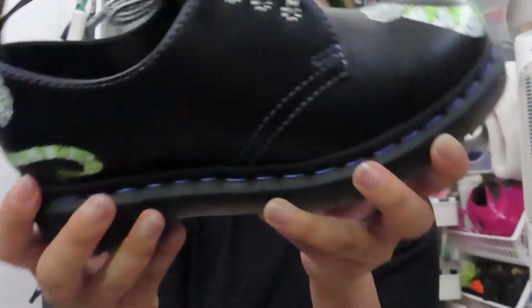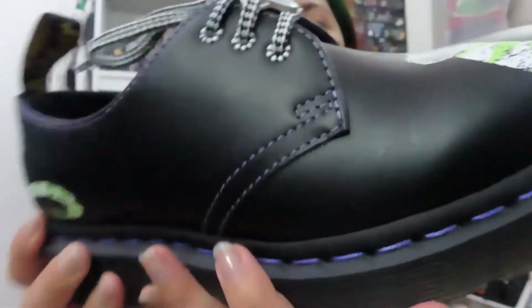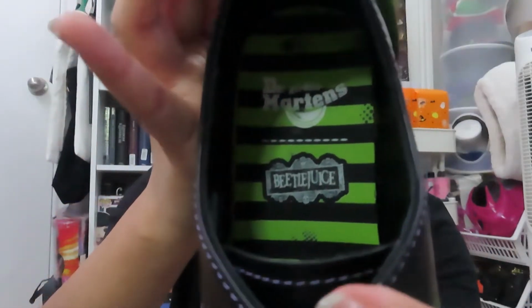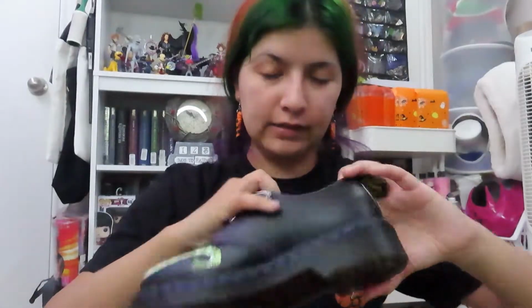Same design here as the previous one. The only difference, as you can see, is we got purple lacing, purple threading here, and this is all purple threading here too. I love the purple threading, and it accents the shoe as this is Lydia's shoe, right? And then the inside, like I said, is also just the Beetlejuice black and white, black and green, and then we got the logo and all of that, saying, hey, this is a collab with Doc Marten and Beetlejuice right here in the corner, which I love. I love them so much.